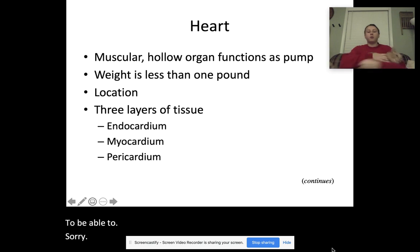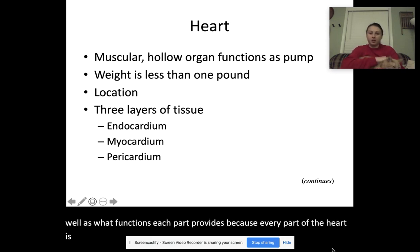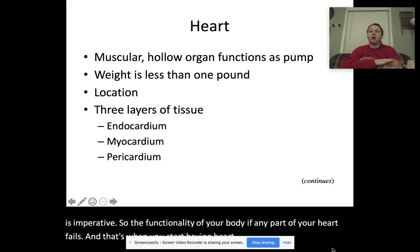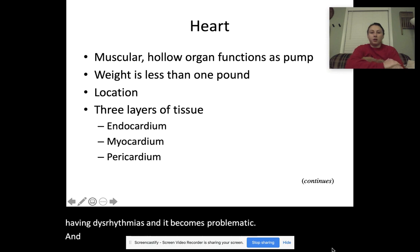It's really important to be able to understand the structure of the heart as well as what functions each part provides, because every part of the heart is imperative to the functionality of your body. If any part of your heart fails, okay, that's when you start having heart attacks, that's when you start having dysrhythmias, and it becomes problematic and can potentially threaten your life.